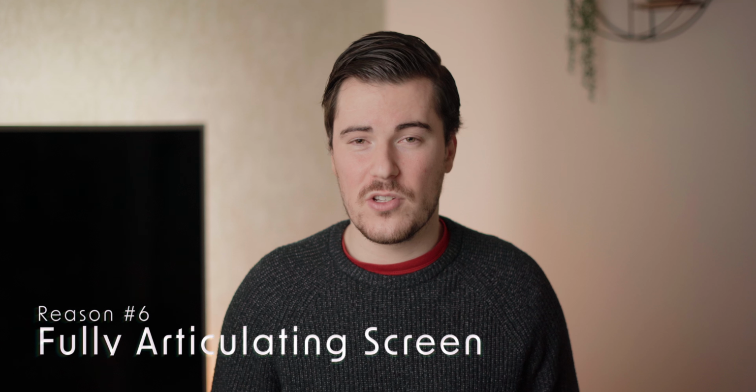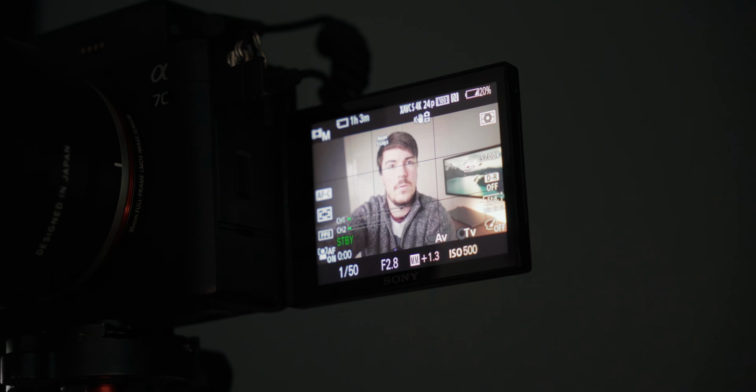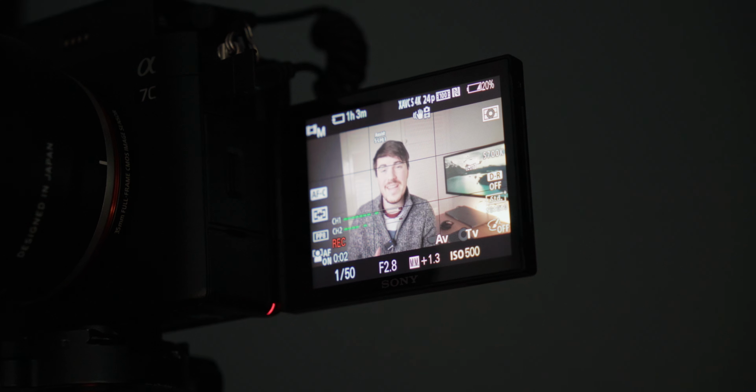Another thing that makes filming yourself easier is the fully articulating screen on this camera, which comes in as reason number six. As a content creator, this is an essential feature because it saves you having to get an external monitor to make sure that your shot is framed correctly.